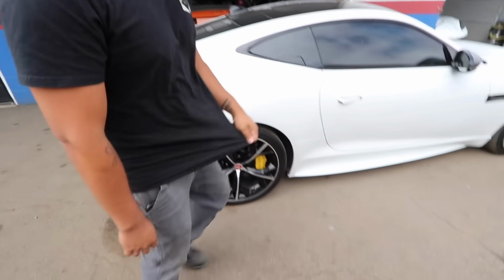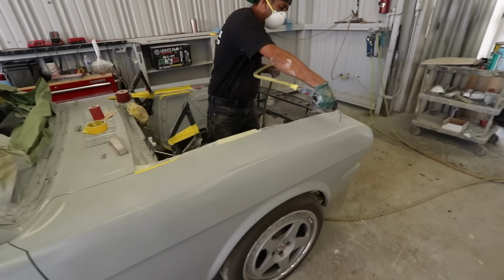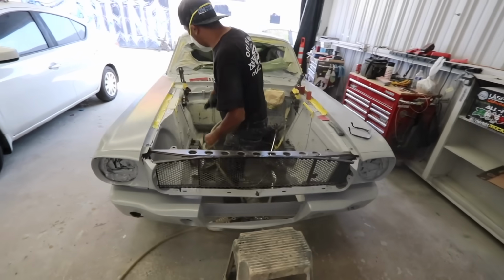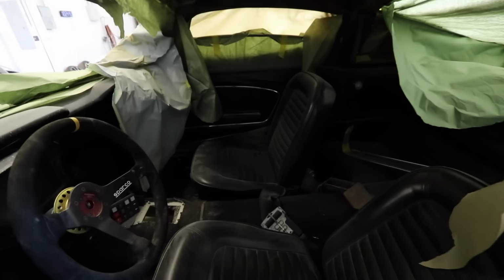So I brought you guys to SOS Customs because that is where the Mustang has been living for the last 6 to 8 months. Now, excuse how loud it is, but they're currently working on the Mustang as we speak because we took everything off this car. All the paint down to bare metal so we could give this car a full restoration on the outside and on the inside. We stripped this thing down to bare metal.